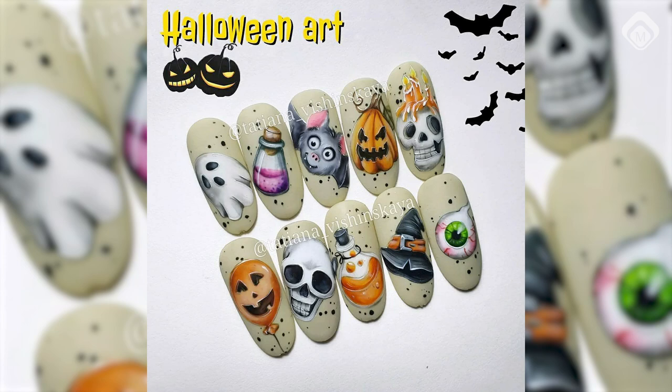But I found it very easy to do. Because when I think of fall, or autumn, I think of Halloween, of course. Love the bright coloring. Very nice. Absolutely. Well, of course, we have more today.